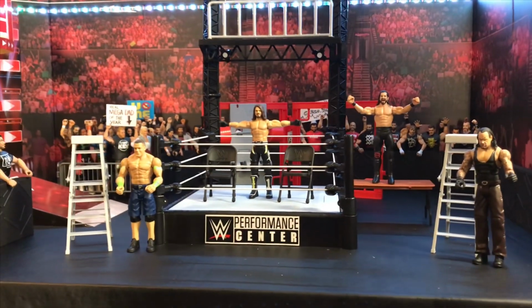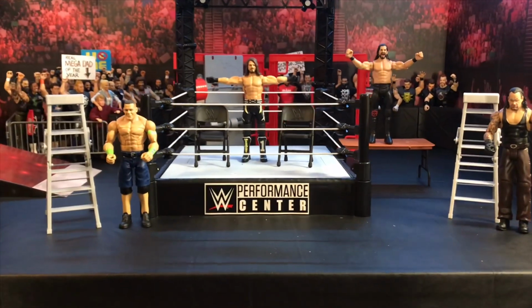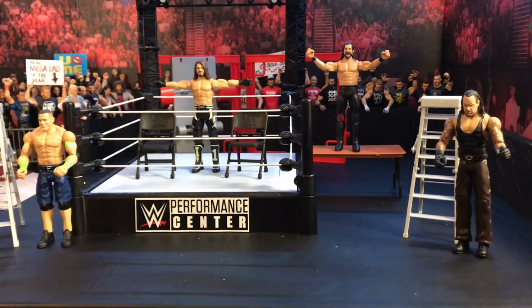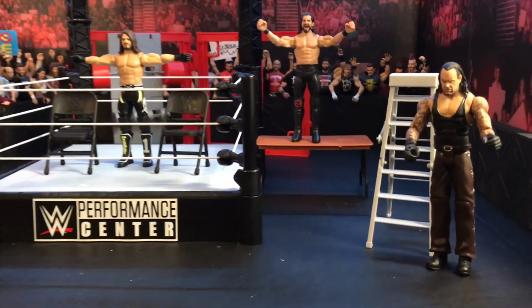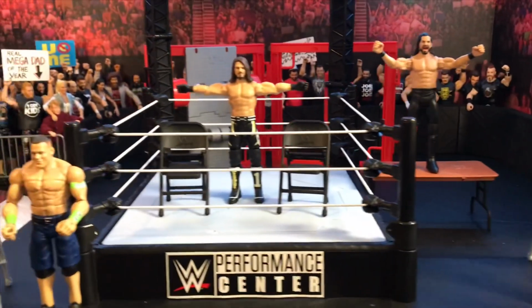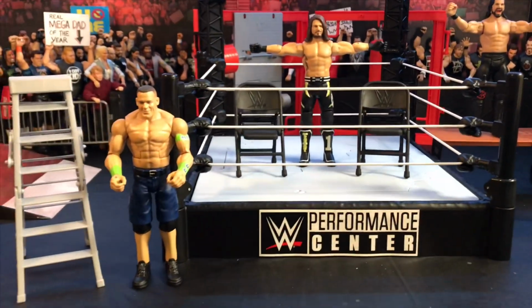Alright guys, and there it is, the playset all built and put together, as well as the figures of this set. The Undertaker right there, look how cool that is. Seth Rollins, you have AJ Styles, and John Cena.